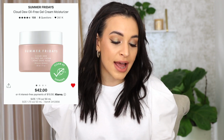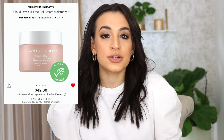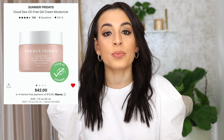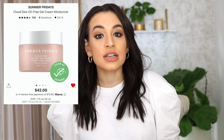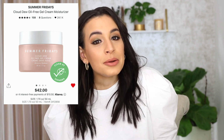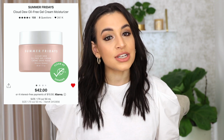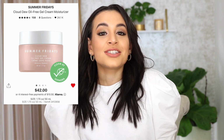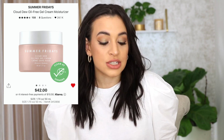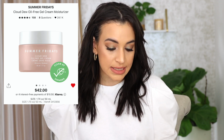So they have a Cloud Dew Oil-Free Gel Cream Moisturizer. Retails for $42. It's been a little while since I picked up a new skincare product. I have a bunch of products open that I'm just trying to use up. But honestly, since I've been doing some declutters, some of my products have probably gone bad or at least are less effective. So I can start updating my skincare routine a little bit, and that's something I'm definitely eyeing. I love gel cream moisturizers, especially for spring and summer. They just are so good, really lightweight and refreshing, and I'm really excited about that one.